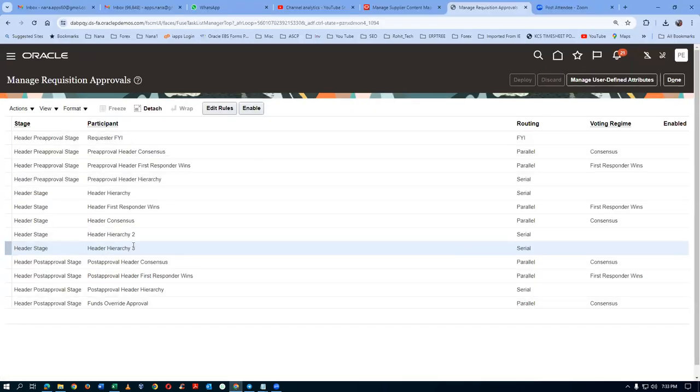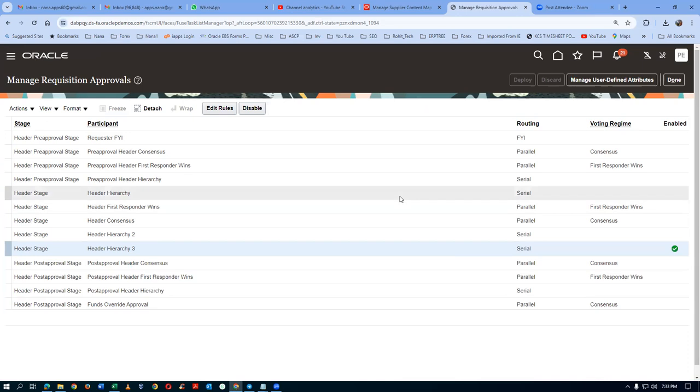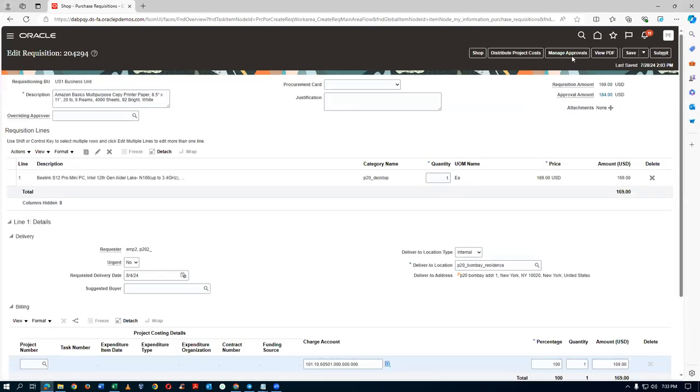Header hierarchy 3 is not enabled actually. So we had enabled this also. This rule has to be enabled. Inside also it's enabled now. So click on done and then come out of it. Now we go there, click on back and then go for this again. That is why nothing was coming. Click on manage approvals.